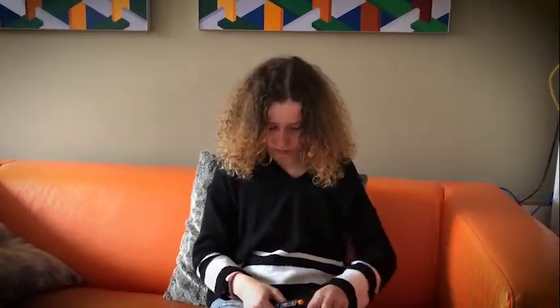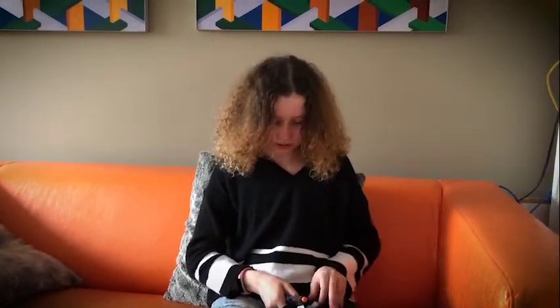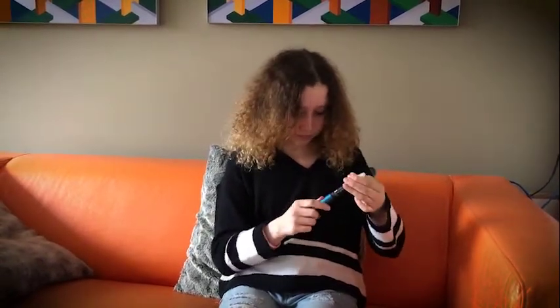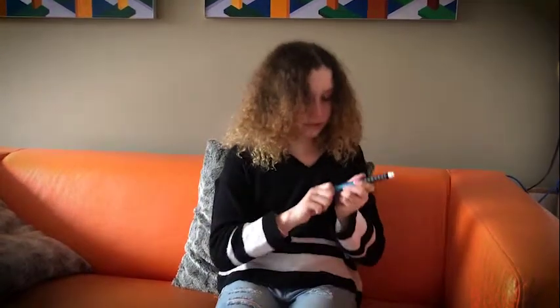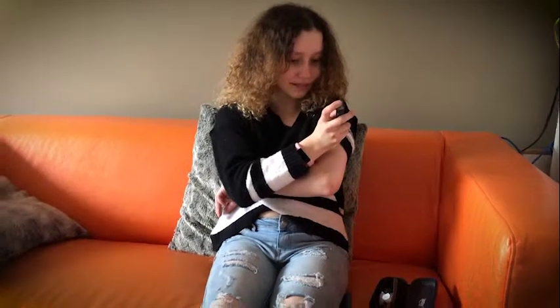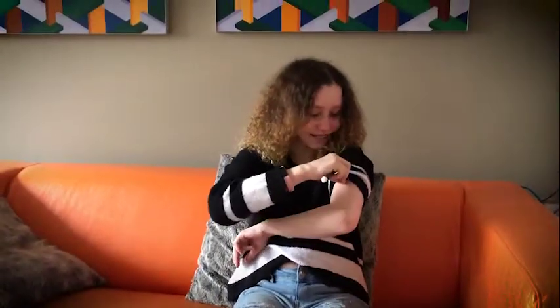So the pen looks like this, blue. I will take the lid off. I will give myself a needle. So this is what the needles look like. And then I will prime it. And then I will inject it. So, I'm going to inject it now. It was at 0. So, there we go. And then it will start working soon and bring my levels to a normal level.